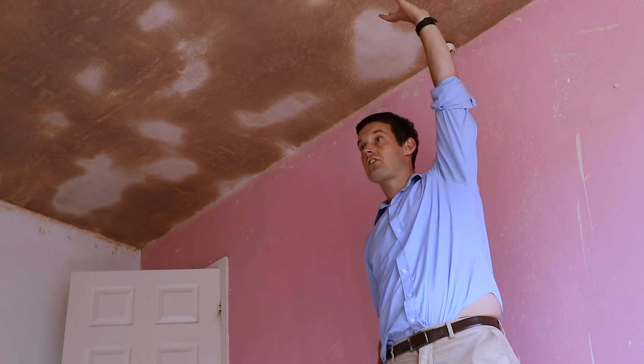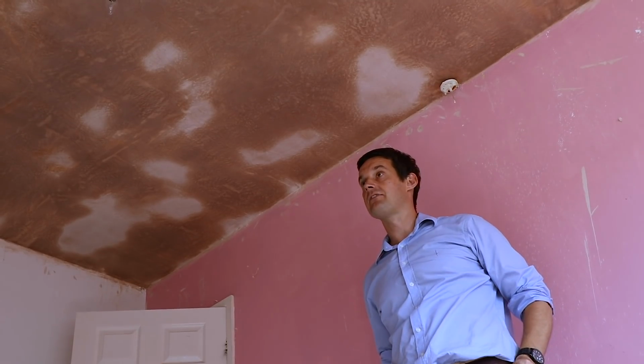So we're in bedroom number 2. Not a huge amount's gone on, but we have replastered all the ceilings, so they're now all nice and flat. Before, you can probably remember the old texture that was quite popular in the 60s and 70s, and that is now gone. Ready for the decorators to move in next once it's all dried.